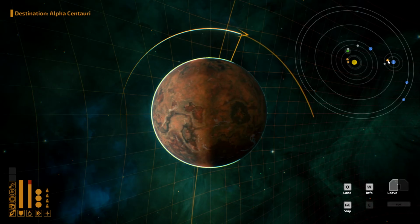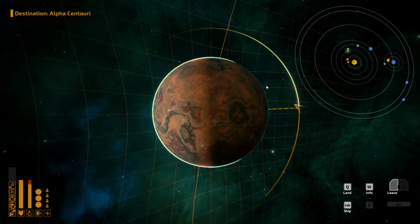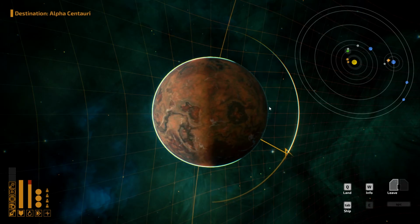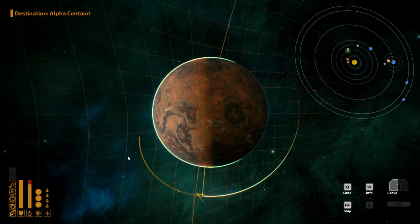This is some more The Long Journey Home, where we kind of haven't left home yet. We're now currently in an orbit around Titan. And it's about time we leave for Alpha Centauri, because that's where we're going to end up, obviously.